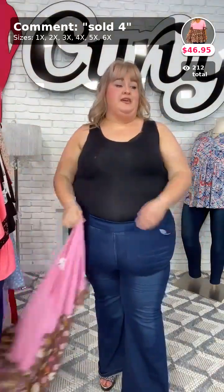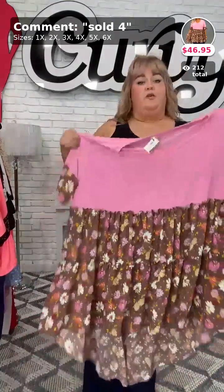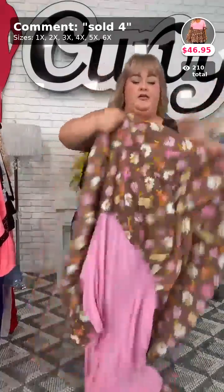I hope you're ready. What size was I wearing? I was wearing the 4. I'm wearing the 4s in these, y'all. I would suggest on this one, either wear your true size.